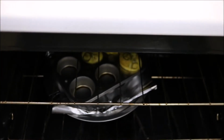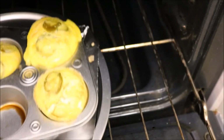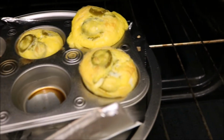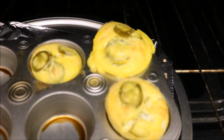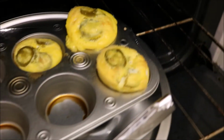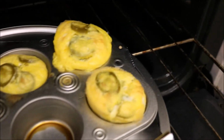Let's see what we have here. Need a smaller. There we go. Alright. Let's pull the whole tray out. This is what we're looking at. Straight out the oven. Looks like popped up like a muffin for one of them. The other one really popped out, and the other one was the runt of the bunch. But that's understandable as there was less egg put in.